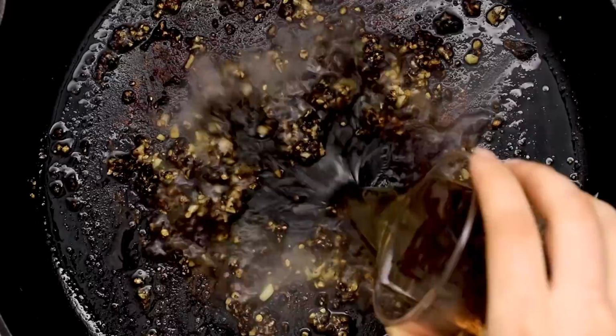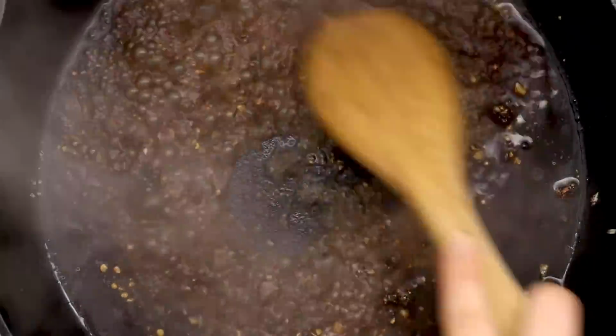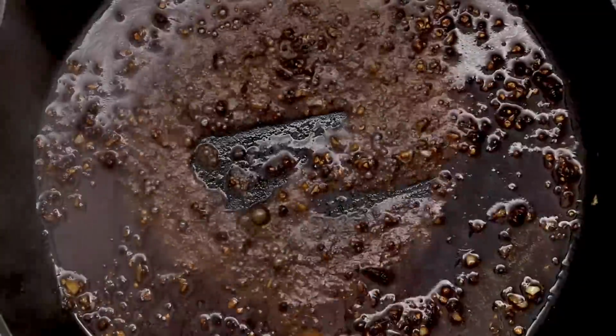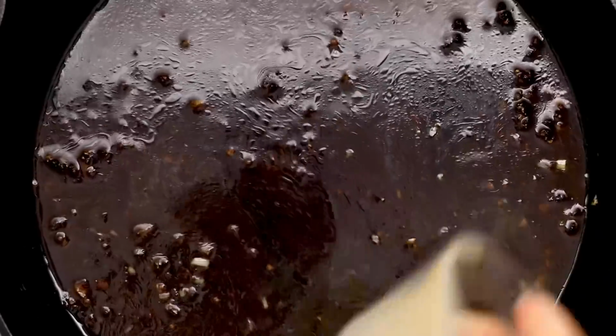Then we're going to deglaze the pan with brandy. You could also use more red wine if you don't want to buy two types of alcohol, but brandy or cognac is typical in a peppercorn steak sauce. And then we're going to add in some vegan beef flavored broth. You could use vegetable broth as well.